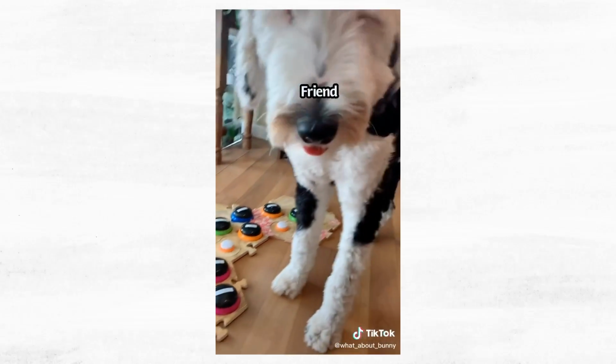I think it's kind of the grand Skinner versus Chomsky debate, like is language learned or is it innate? And I think like many great debates, the truth probably lies somewhere in the middle. Bunny friend. Yes. Bunny friend.